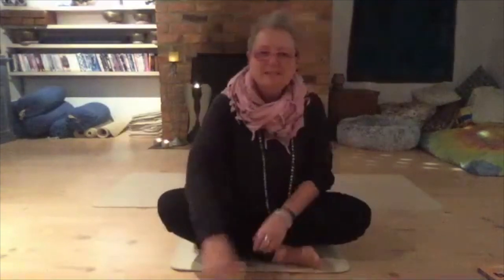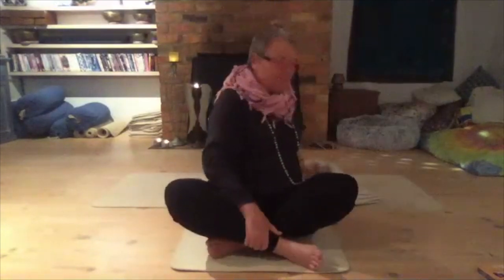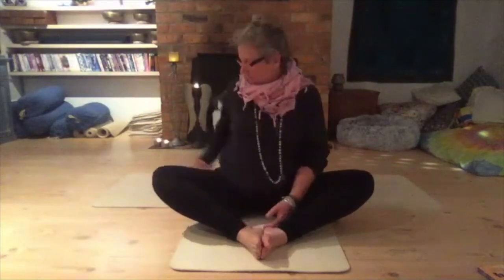All right, from this position, we're going to come up to a seated position. So when you're ready, make your way up to seated. We're going to bring the soles of our feet together and start to activate this liver line. Now that we've got our gallbladder energy moving, let's get into this liver line here on the inside of the legs. So bring the soles of the feet together. When I do a forward fold, I like to sit up on something. So I'm sitting on a rolled up blanket.